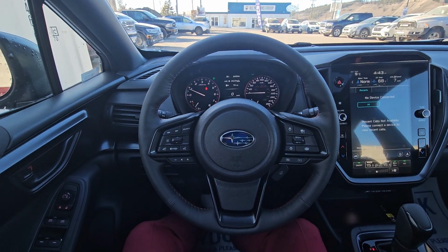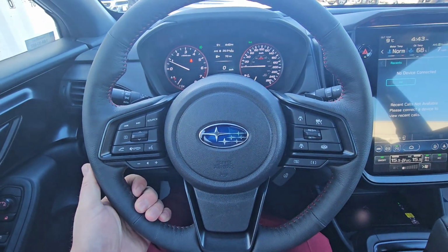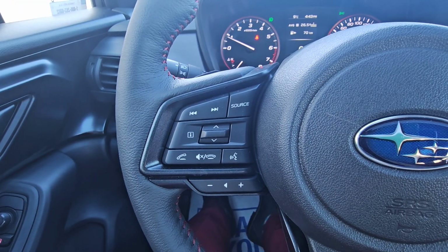So here I am inside the 2024 Impreza 2.5 RS. And steering wheel, very, very similar to all of the other steering wheels in Subaru's lineup. Left-hand side, we have our Bluetooth and audio controls. You can make and take calls, control the volume of the calls and the music.